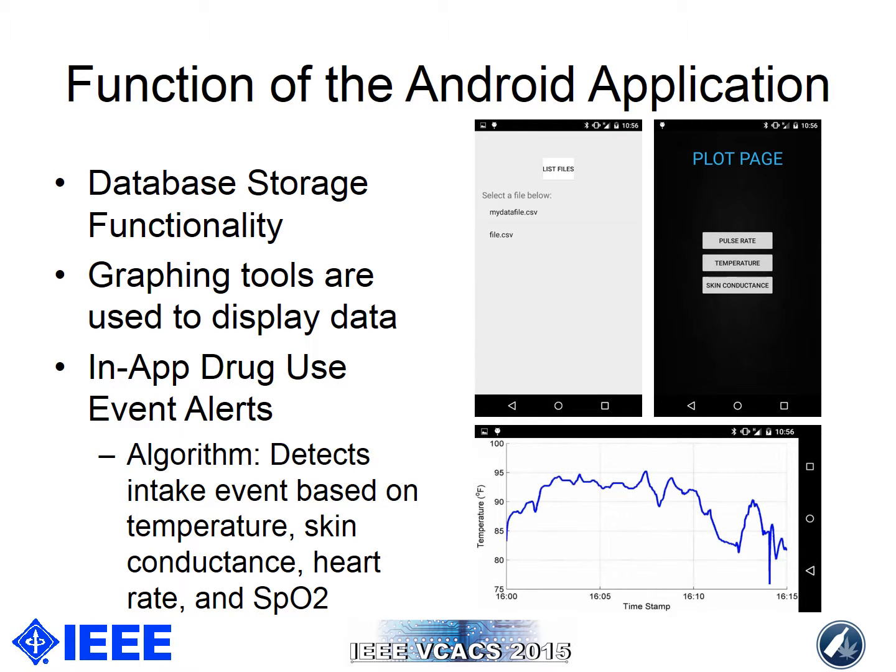The mobile application, as well as the device, has been enabled to store data. This gives the app the capability to monitor results for a specific time frame. The data streaming in this application is stored in a CSV format, which can be accessed using the Plot Data button, which allows the user to check individual vital signs for any given period of time.